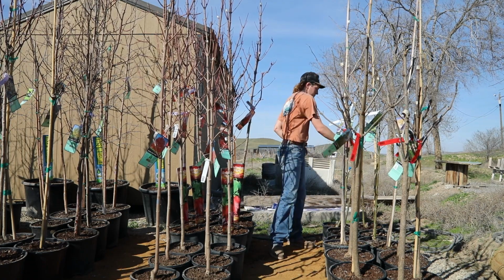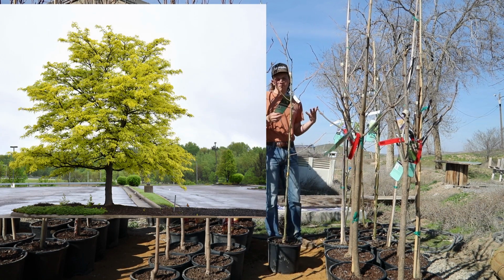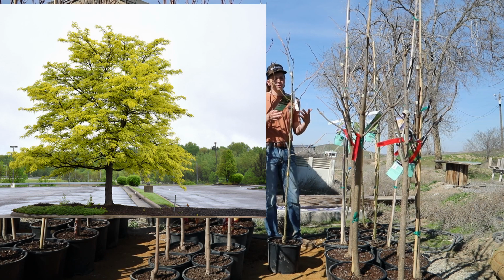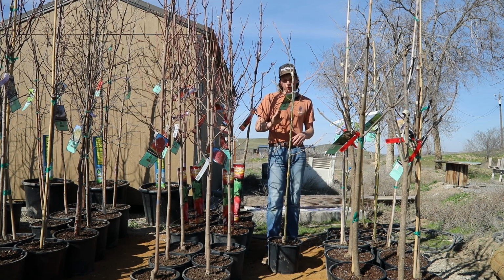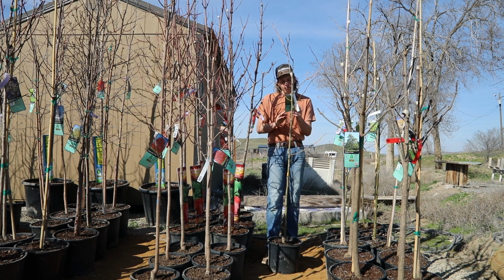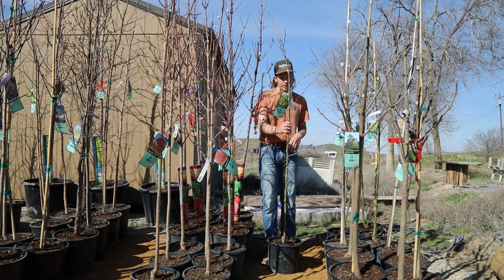And I have the Sunbursts in 5 gallons. The Sunbursts have kind of a yellowish or a light green leaf color. So if you're looking for something different than the regular dark green leaves, this would be a good choice for you. These will grow to 40 feet tall with a 35-foot spread. And this is also another seedless variety, so that is great.